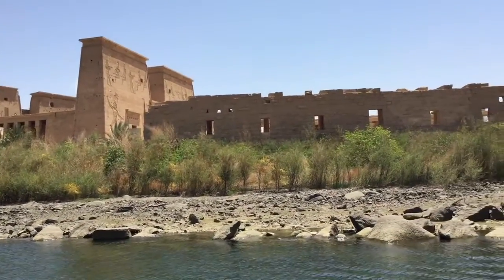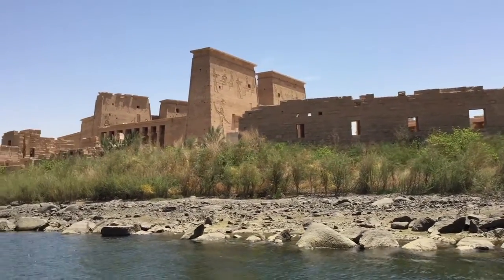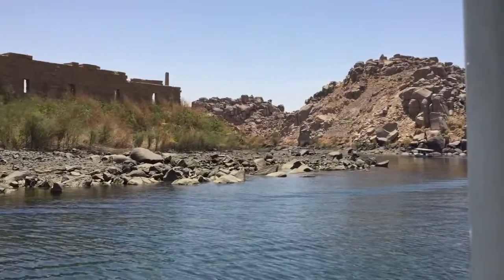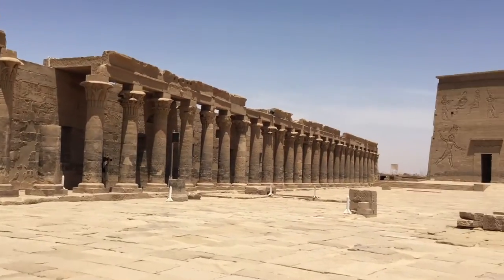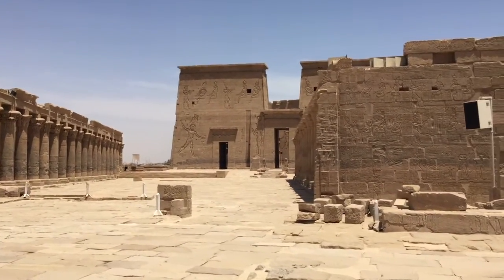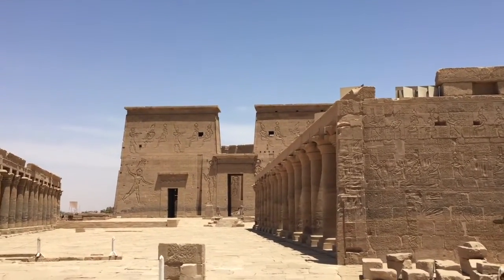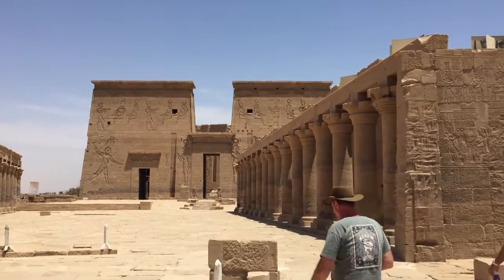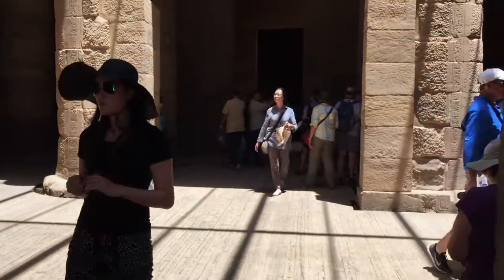Extremely loud boat coming up on the island where the Temple of Philae rests. Gonna be docking soon over there. Get a closer look. The Temple of Philae. Pretty grand. This is actually a really cool section of the Temple of Philae.